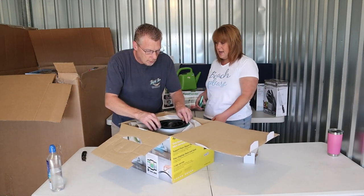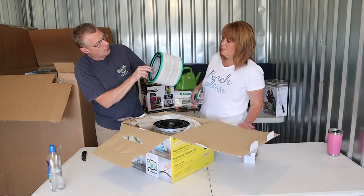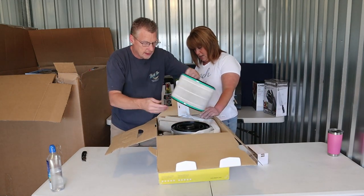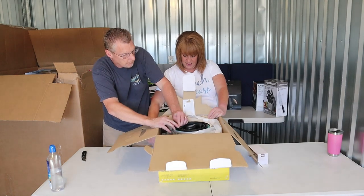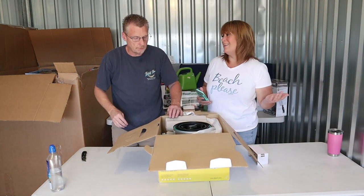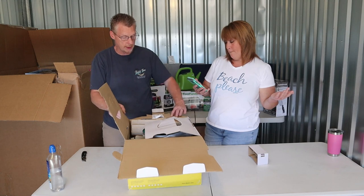Oh, the base is attached to the ring already. Here's the filter. Oh, that filter is super clean, though. Oh, this is in good shape, you guys. This is in really good shape. Even though it's pre-owned, I think we've got a winner. It'd be hard to imagine that the Dyson quit working. I have never heard of a Dyson that didn't work unless somebody broke it.